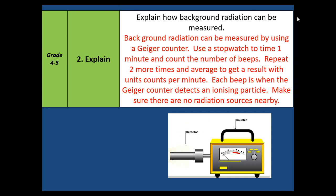For explain, background radiation can be measured by using a Geiger counter. Use a stopwatch to time 1 minute and count the number of beeps in 1 minute. Repeat two more times to get an average, with units being counts per minute. Each beep is when a Geiger counter detects an ionizing particle. Make sure there are no radiation sources nearby.